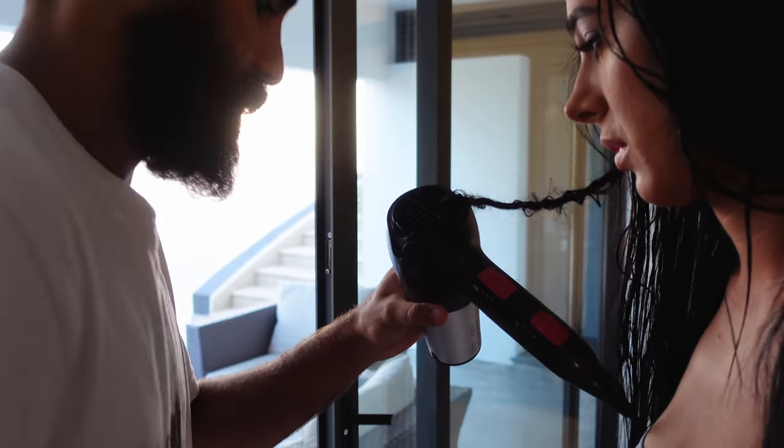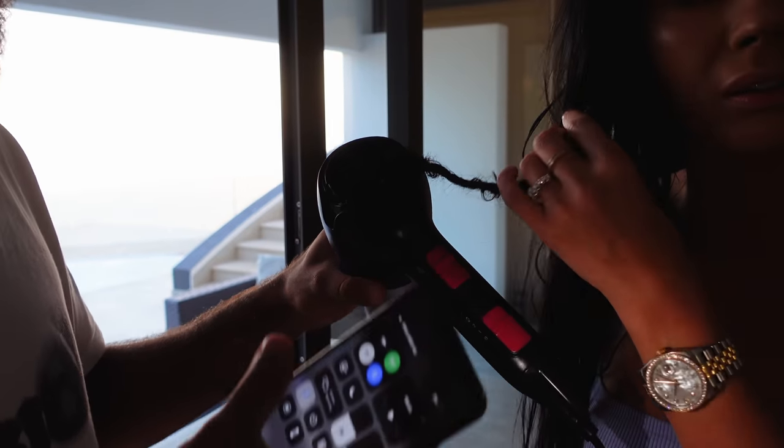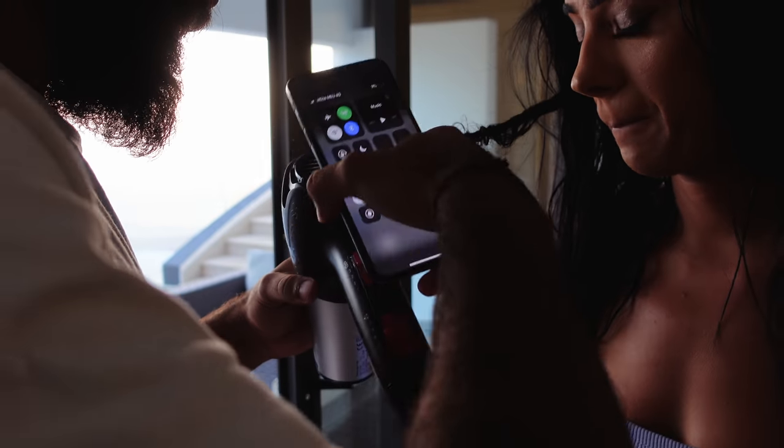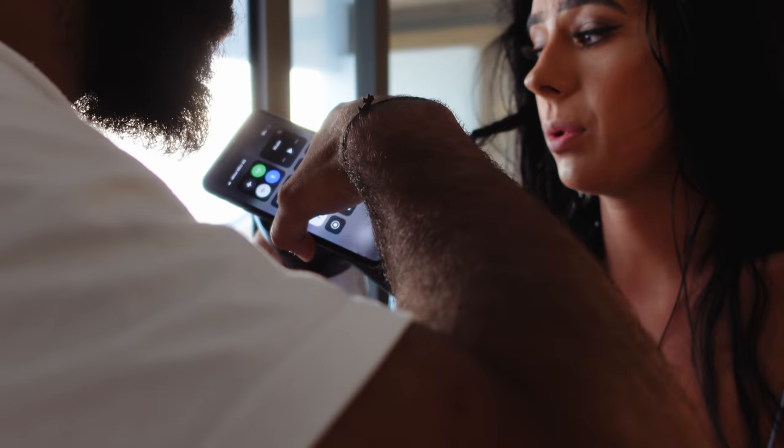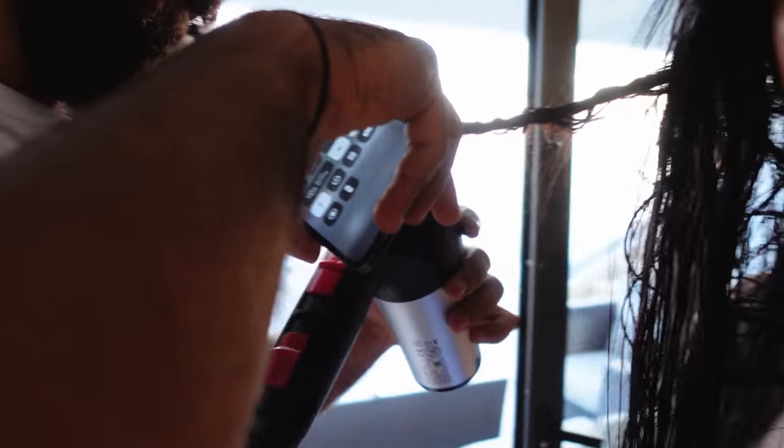I don't think you want to cut it. No, I don't want to cut it. Well, I don't have time for this. It just went like this because I switched it on when my hair was downstairs. You don't want to cut it? No. We are ready for the dinner.